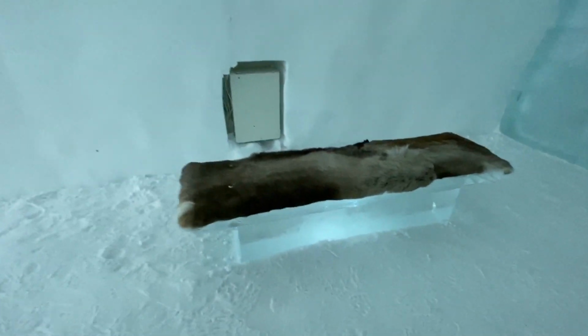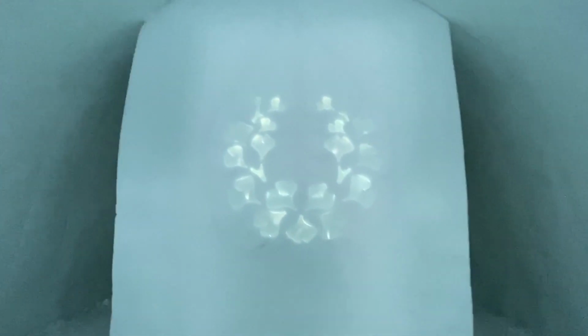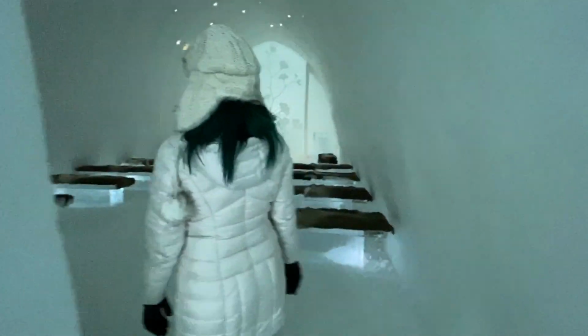As we do this walkthrough, I won't be talking through all of the video because I want you guys to enjoy it. As you go through the different rooms, there are different artists who did their work in each room. They create their own art, and there are different types of rooms. The room that we stayed in is called an art suite, and that's a bit more artistic. And then they have the regular room, which is just made out of ice. Either way, they're all nice and they're all different and unique. So enjoy the walkthrough of IceHotel.